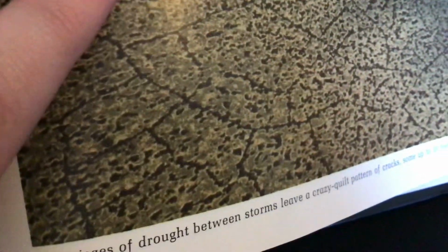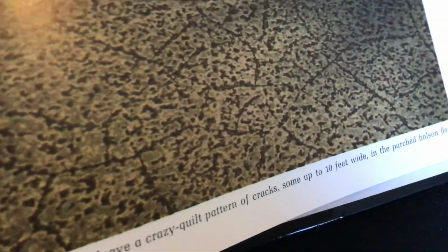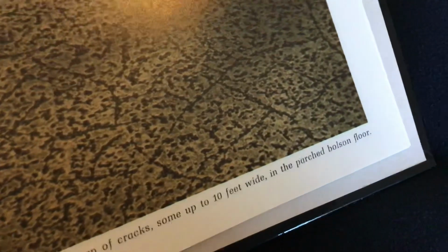Long sieges of drought between storms leave a crazy quilt pattern of cracks, some up to 10 feet wide. The parched Bolson floor. Look at all these cracks.